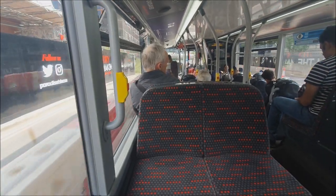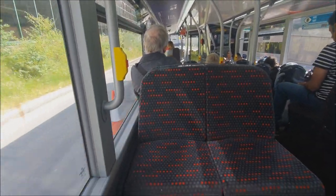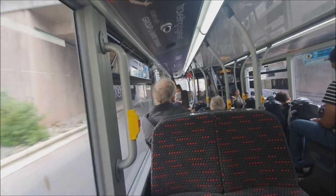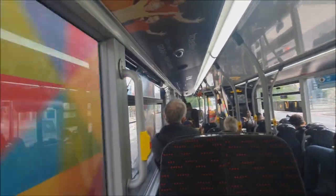A negative, however, is that the USB in the seat that we're sat in isn't working. I imagine they work on other seats on this vehicle, but with it being the back seat, it's clearly been damaged. There's some nice branding as well, and the next stop announcements work very nicely. All in all, well done National Express West Midlands, they've created quite a nice brand overall.